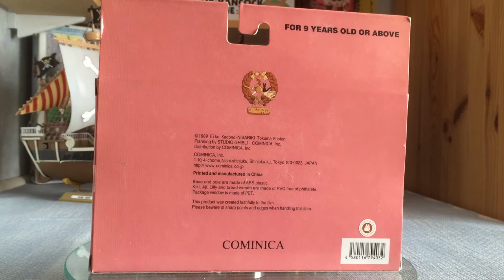Very important. There are a lot of Ghibli products out there that are not official. So if you are dubious, always look for that sticker of authenticity. All Ghibli products have it, so you know that it is the real deal. It does have up here 1989, it just says 1989 there. Well, it's all copyright information, obviously.